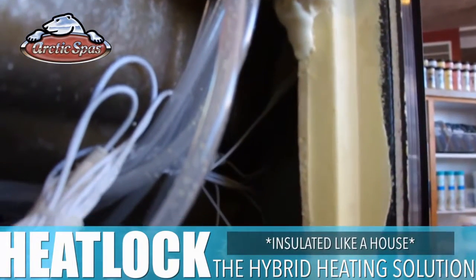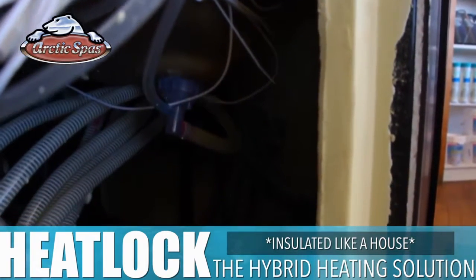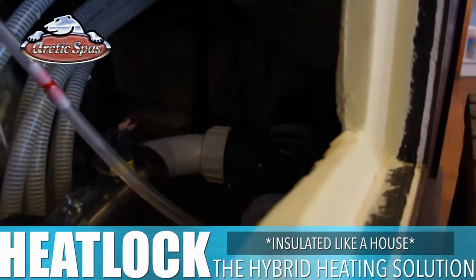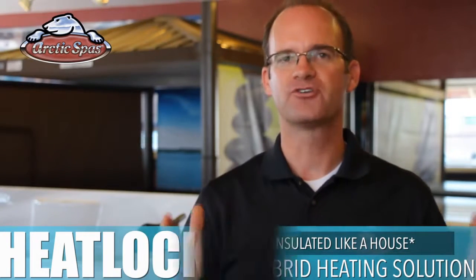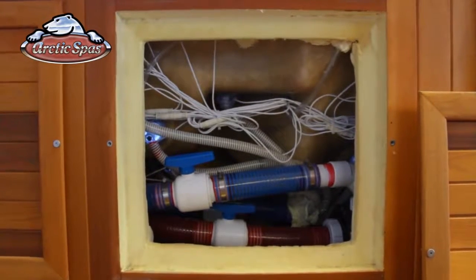Look at your house for proof. The insulation is in the exterior walls. The water lines are on the interior walls of your home, where there is no insulation. Why is it done this way in your house? Because it is the right way to offer the highest level of protection. We do the same at Arctic Spas. We create an insulated box, and then we put all the components and plumbing inside to give you the maximum protection against the cold and the elements.